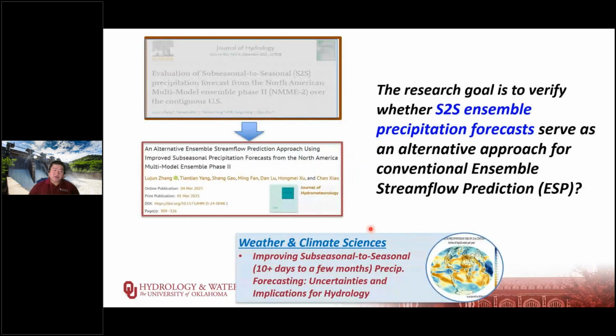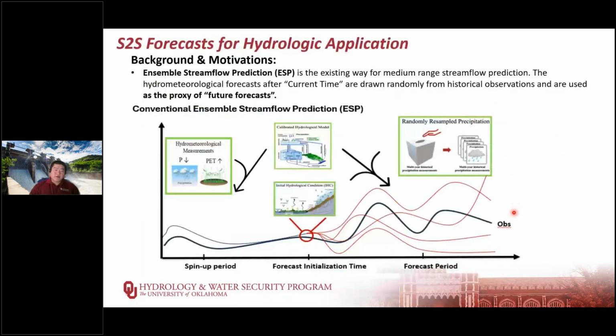So to do that, we developed another study published in JHM. The goal here is to verify whether those forecasts from the S2S product can serve as an alternative approach for the medium-range streamflow prediction. Just a slight background in operation.